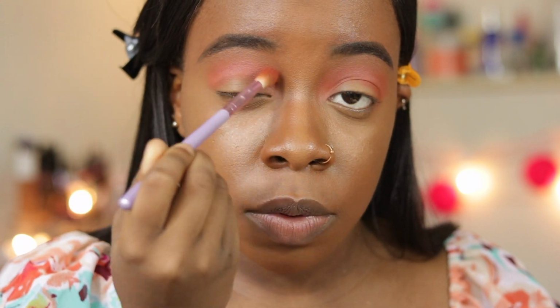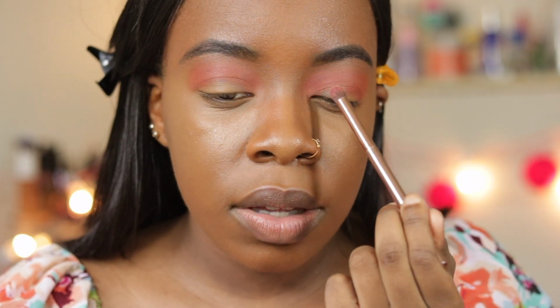You can just build it up to your desired intensity. So I'm going to actually go straight in, okay? Not even gonna try and walk. We're just gonna jetpack it out. I'm gonna dive right into Cafecito, and I'm gonna try and focus the color mainly deep into my crease and on the outer parts of this halo area.